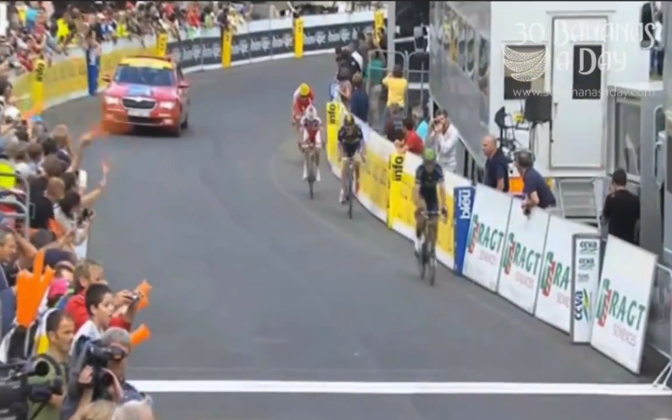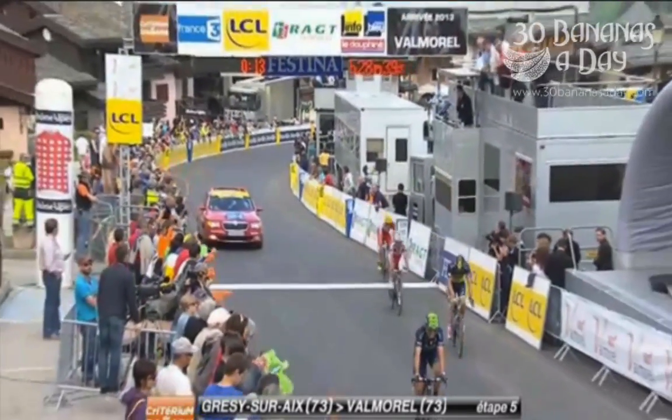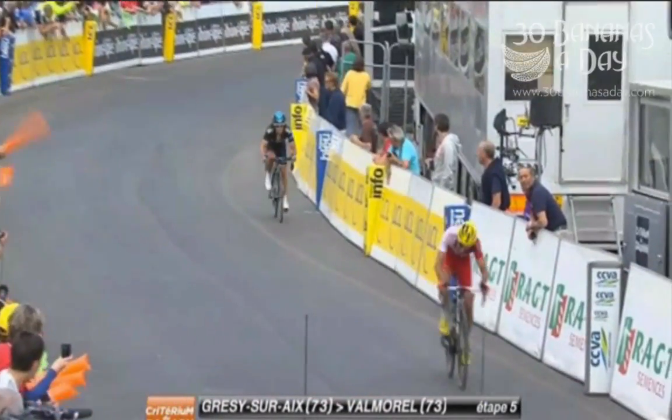Valverde coming through here. Valverde had a pretty good effort considering he did that breakaway. I think if Valverde didn't do the attack, then it would have been a different story. He should have maybe attacked in the last kilometre.